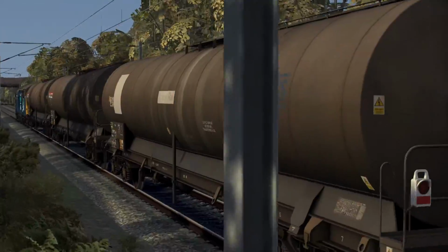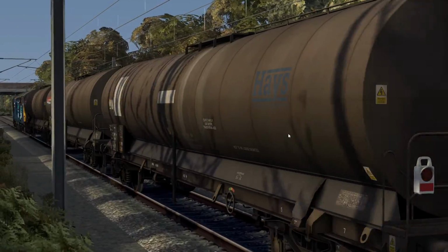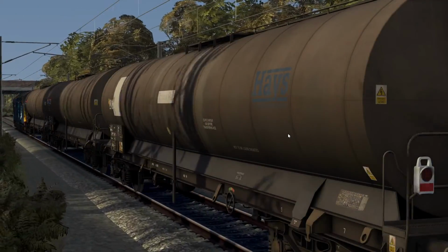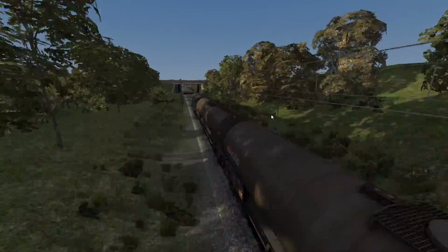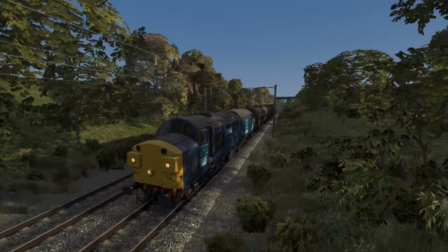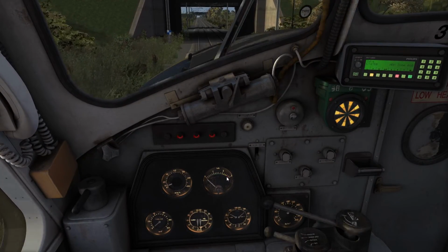You can enjoy the braking action on this. Interestingly, these don't have flats. The rear one on the rake I used for my notes, that had flats like anything. Like dunk, dunk, dunk, dunk, dunk. Yeah.